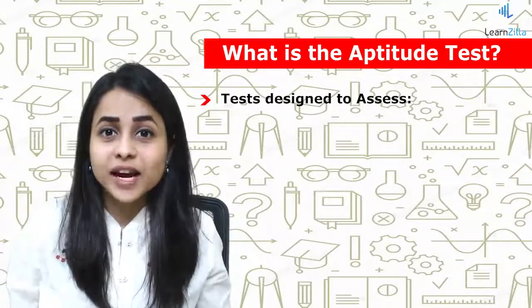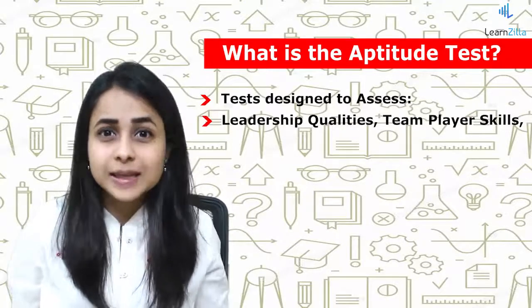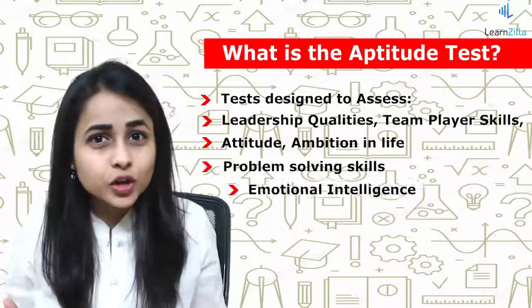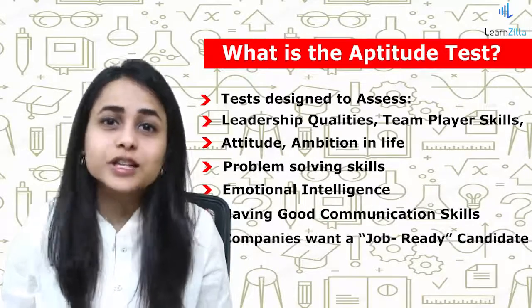Instead, the companies here try and evaluate the students for their leadership qualities, whether or not they're a team player, their attitude, ambition in life, how good are they able to solve certain problems, are they patient or not, what are their communication skills, and most importantly, their emotional intelligence.